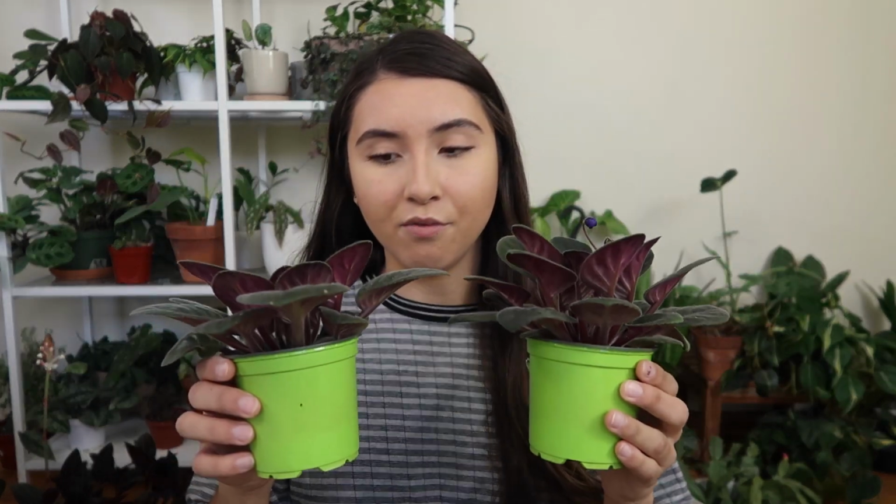So I'd put in like 3 drops of this, and then I would put this guy, I have my other African violet here, and this guy in the water together, and just let them sit for a pretty long time, honestly, until the pots felt very heavy.